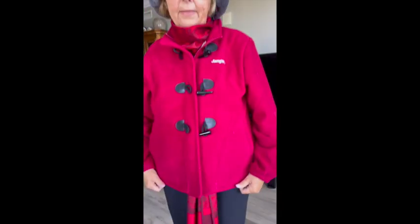But I didn't have a hat. And it does get cold in Pensacola, and the wind blows. I didn't have a hat all winter long, and I really needed a hat, and one that comes down over my ears. All right, so my camera cut off when I was trying on the hat. So early the next morning, I put on my red jacket with my hat to model it for you.